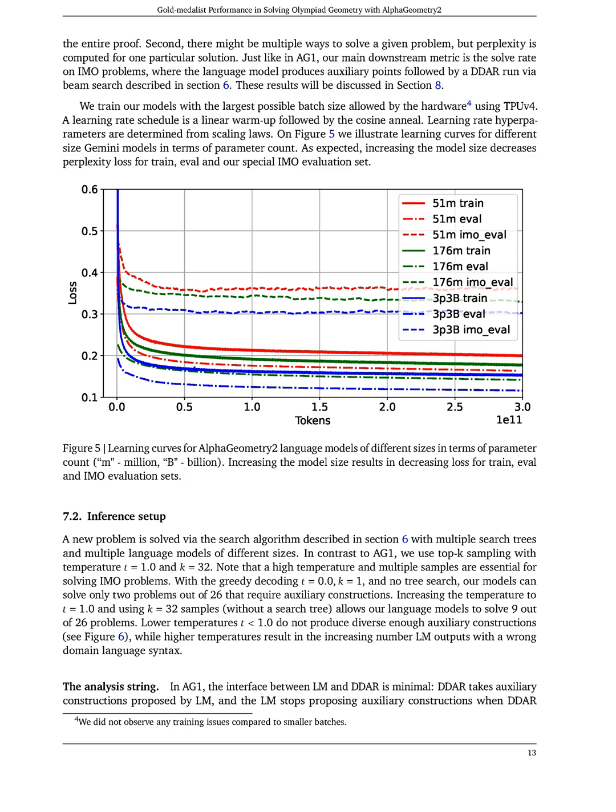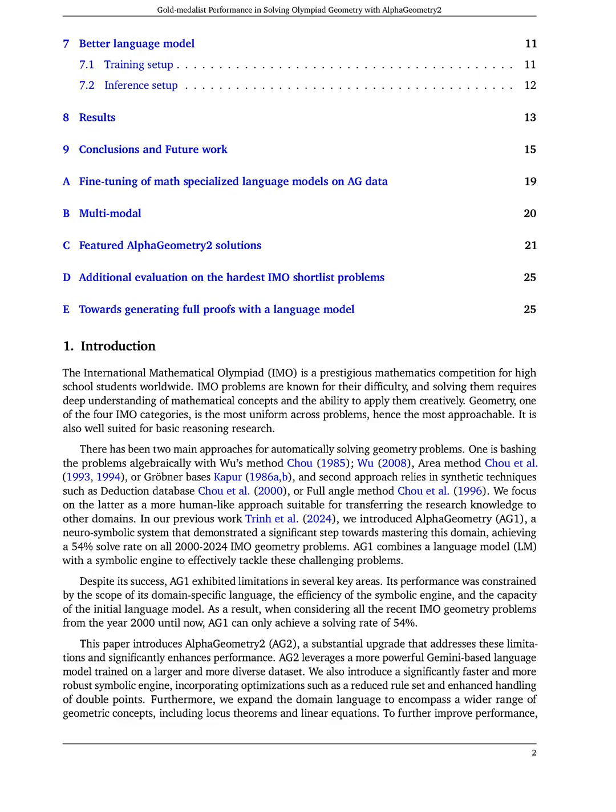Additionally, AG2 is tested on a new set of 30 hardest IMO shortlist problems, which have never appeared at the IMO, further demonstrating its capabilities. The results indicate a significant improvement in problem-solving ability, as AG2 achieves an 84% solve rate on all 2000 to 2024 IMO geometry problems, compared to the 54% solve rate of its predecessor, AG1. This substantial leap in performance is supported by the enhancements made in AG2, including a more powerful language model, an advanced search algorithm, and a stronger symbolic engine, all contributing to its effectiveness in tackling complex mathematical reasoning tasks.